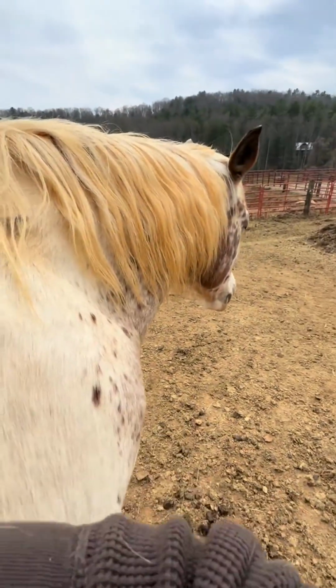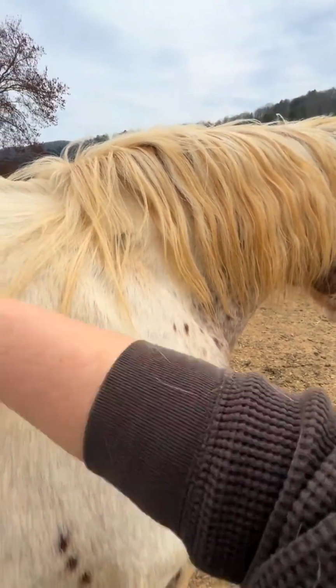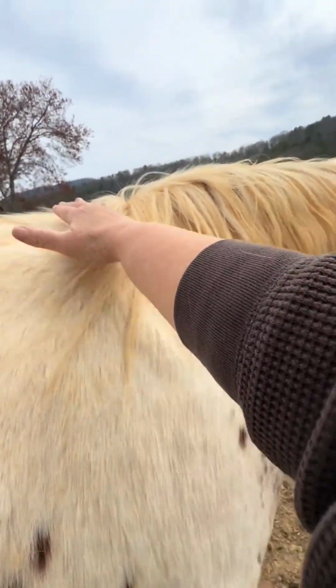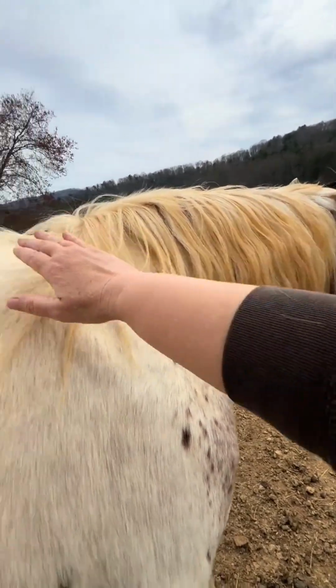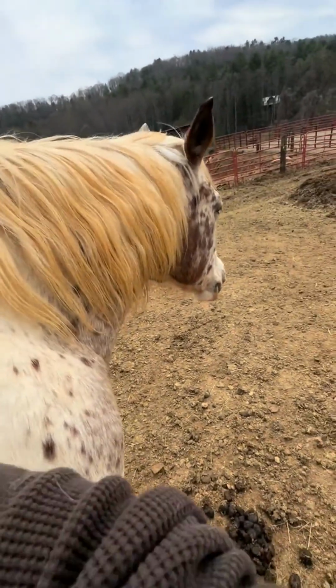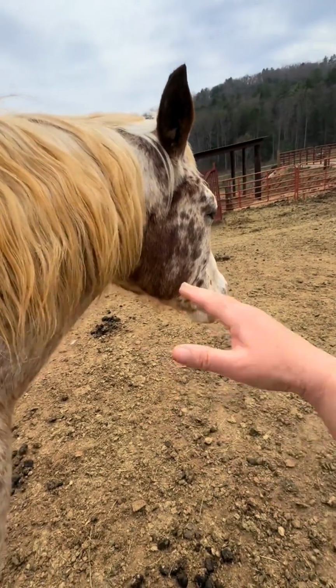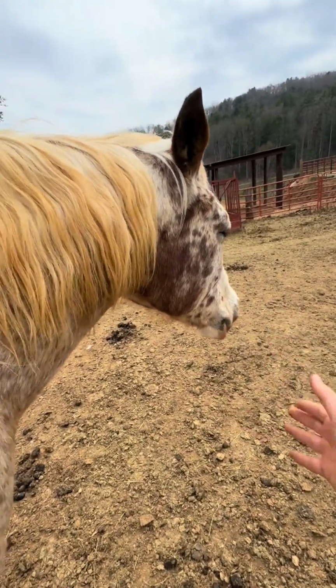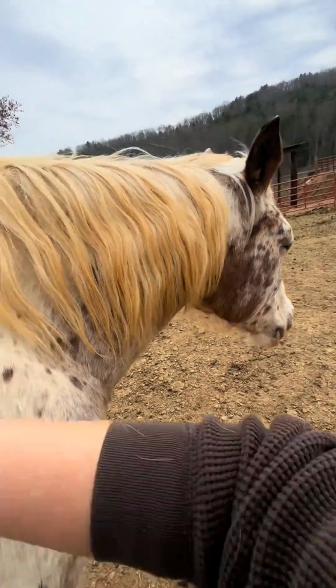You can see that his head is coming down. My point about the withers earlier was, if your horse's neckline is kind of level with the withers, then that means they have a low head, like their head is relaxed. That is a relaxed look for a horse. If his head was way up and he was looking around and everything, that would not be relaxed.